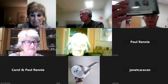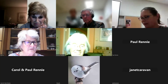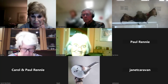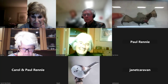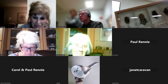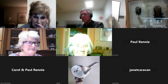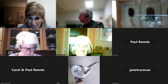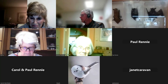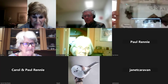Then these are two baby little brown bats. For scale, you can see my finger. This is a juvenile little brown bat. This one is about a month old, and you can see its thumbnail sticking out. And there we go, that would be an adult little brown bat over here. And then we've got a big brown bat, a silver-haired bat, a western long-eared bat. This is a hoary bat. And then a Townsend's big-eared bat.